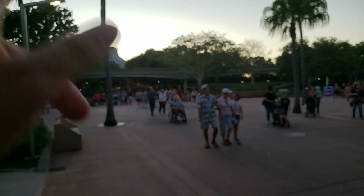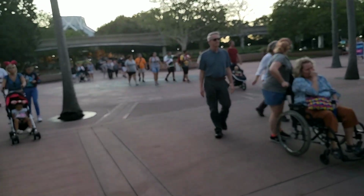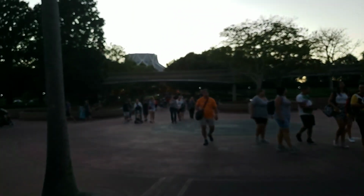We're going to walk towards the Land Pavilion. A very nice restaurant is right here, and definitely check this place out called Seasons. I highly recommend it. They have an awesome strawberry shortcake that you definitely want to try out as well. They have everything from black flatbread pizzas to different things you want to try.